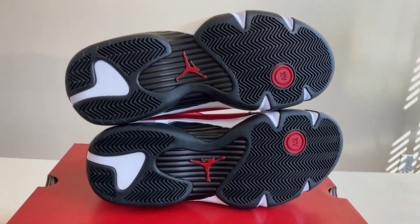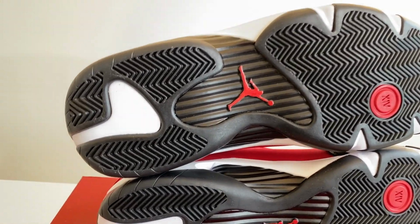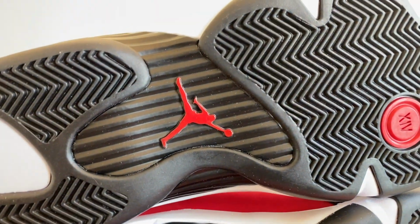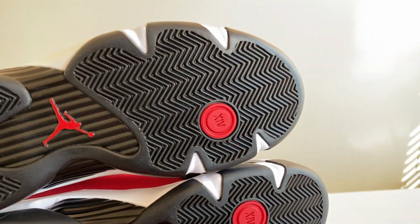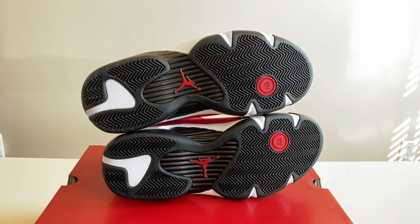Lastly, now we can check out the outsole. And again, the classic iconic Air Jordan 14 outsole. We got a little bit of white transitioning to black. We got the herringbone traction, red Jumpman in the middle, all the way up to the toe with the 14 Roman numerals at the pressure point in the front of the foot. Same thing on the other sneaker. As we zoom out, you can see the full shot of the outsole.